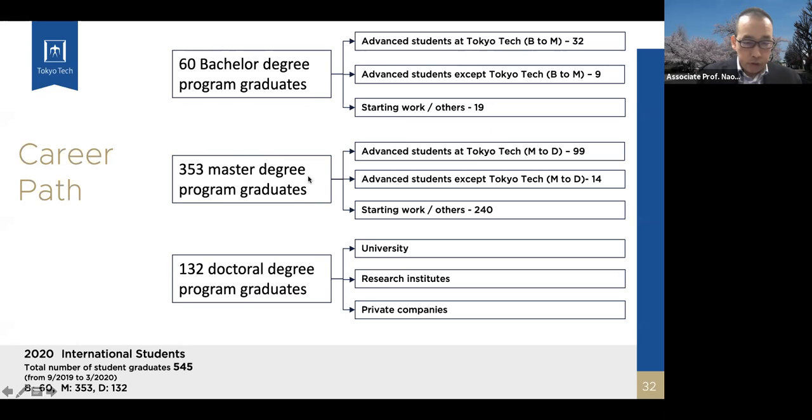And the master degree program: among 353 master degree program graduates, 99 actually continue to study for the doctoral program. So I would say one third of the graduates, especially international students, continue to study for the doctoral program. And then some moved to another university and got a job. Okay, so many students start working after finishing the master degree program, but a good number of the international students continue to study for the doctoral program.